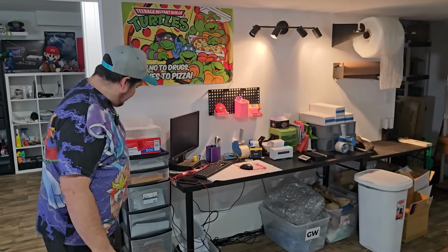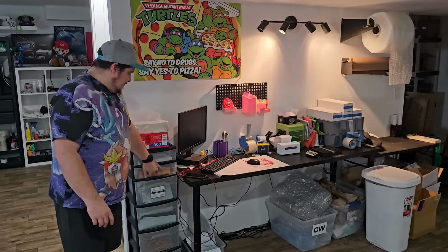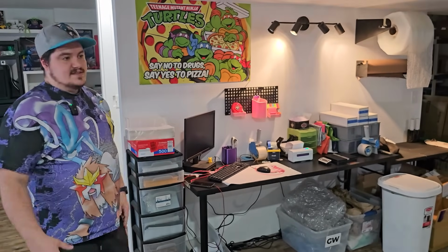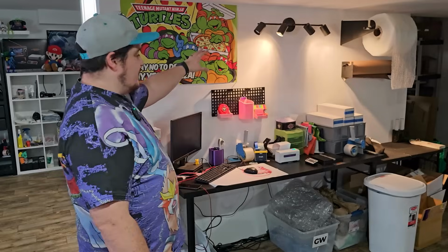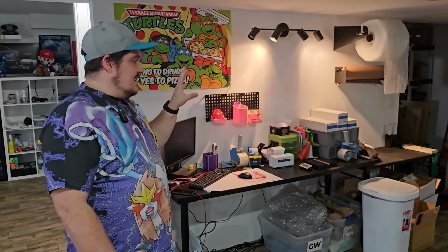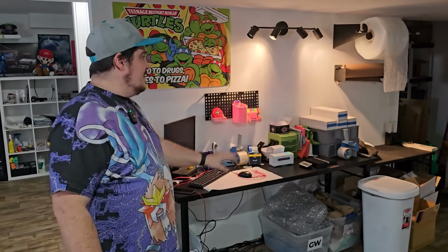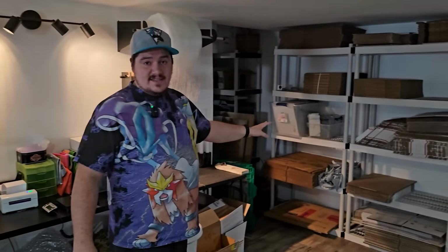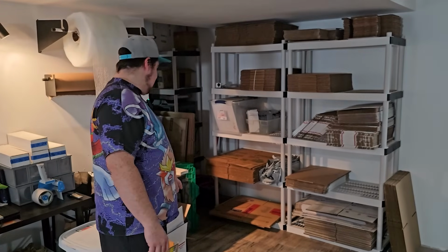So we got bubble wrap, we have bubble mailers of all different sizes. We have the flat ones, envelopes, etc., because we still ship a lot of cards. Finally got lights. This used to be really dark. Nice to have kind of light under here. We have bubble, we have paper, and then we have boxes all over, all kinds of different sizes. And that's kind of the business. And then the rest of the video is gonna be collections.